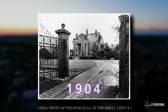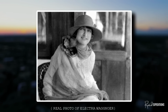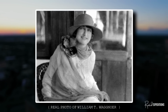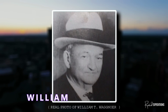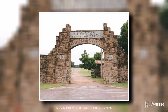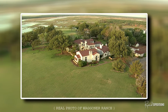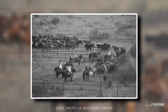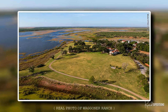In 1904, this mansion was built for Electra Wagner, who was an American rancher and was well known by many people in Texas. She was the daughter of the well-known William T. Wagner, who owned the Wagner Ranch, which by the way was one of the largest ranches in the United States at the time, and the Wagner family who owned the ranch were also one of the richest families in the United States.